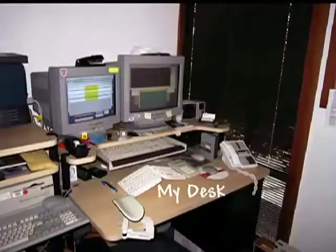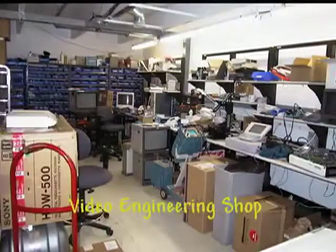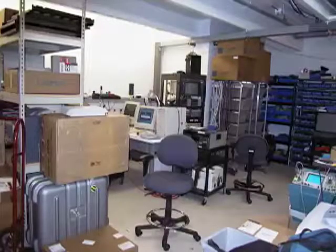This was my desk. Typical engineer's desk with Linux, Mac, and Windows. Next to me was the video engineering shop, looking like a typical shop. Lots of blue bins, crap laying all over the place. Us engineers know what that's about. Pure fun.